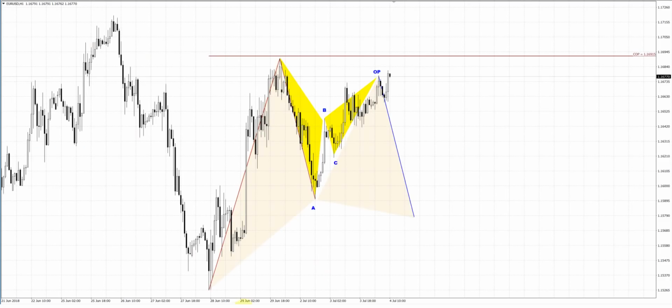So take a look at the hourly chart. Here's what we could get. Yes, the market has finally completed this AB equals CD target, so point D has been hit.